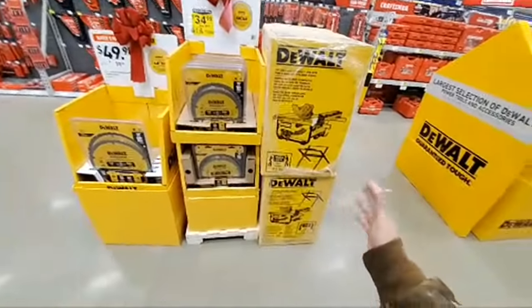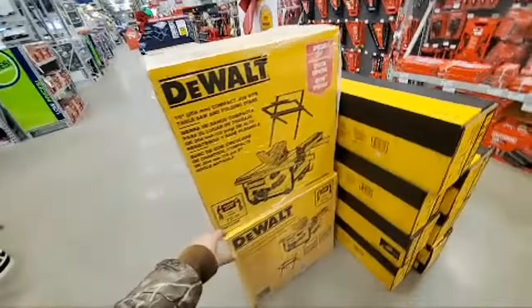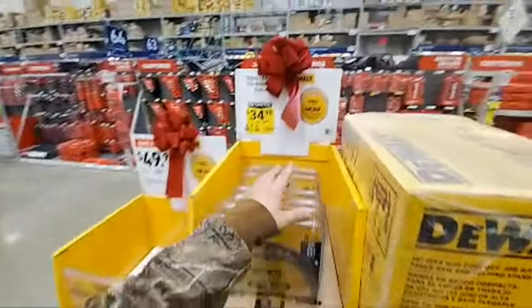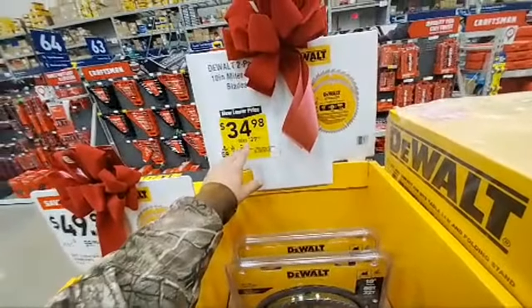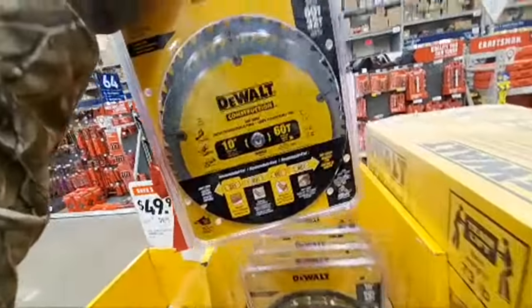All right, here's a table saw. Here you get the stand and the table saw, okay? I don't know what the price is. Oh, here's that. Whoa, see, we saw this yesterday, guys. Online, this is $29. So if you go to your Lowe's store and you want to buy this, and again, I recommend it. And again, yeah, it is the 32.